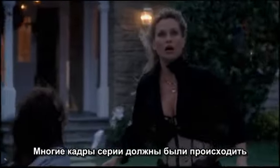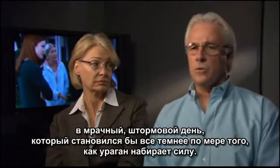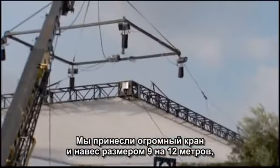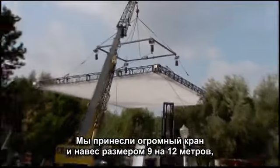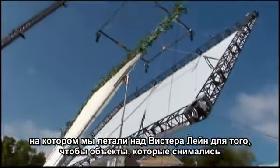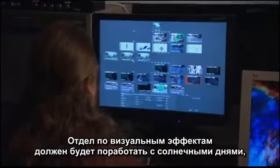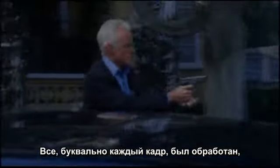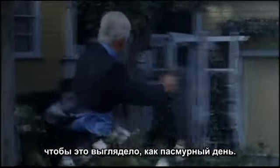So much of the episode was supposed to take place on a dark, stormy day, and it got progressively darker as things went on. And so we had a real issue with the sun. We had a huge crane brought in and a 30 by 40 foot silk that we flew above Wisteria so that the subjects that were being shot at that moment would be in shade and we could control it. The visual effects department will have to take those sunny days, put in storm clouds, and then knock down all the shadows you see on the street. You don't just put up a filter and have a dark day. Everything, literally frame by frame, is touched and made to look like a stormy day.